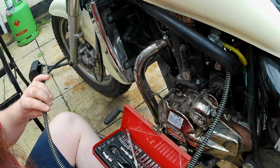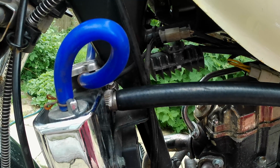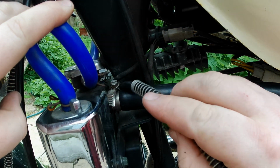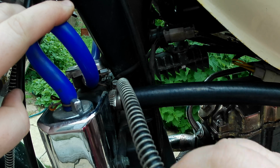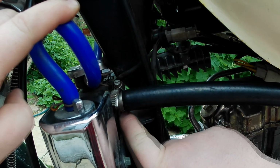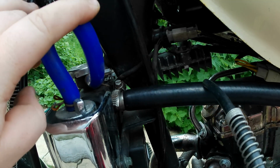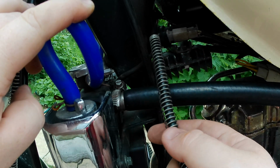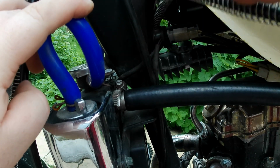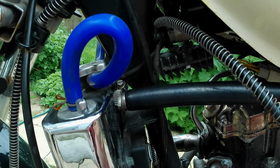Right, we'll do the clip up later. And let me bring the camera around. So, what this pipe was doing originally was it went through there. Which is less than ideal because this is the frame and it was wedged between the radiator and the frame. Not ideal. My plan is to just put it up around the top of the frame like that. Nice and out of the way it stays, well away from anything hot.